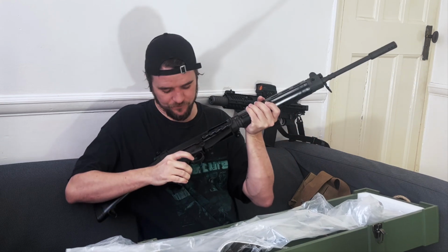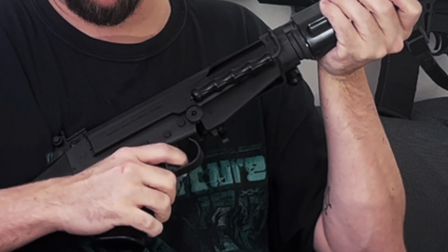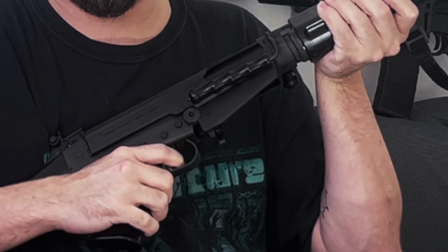There's a bit of squish there before you get to the wall, and then you are at the wall. There's a bit of squish, then you're at the wall, and it's a very defined wall, like it's definitely there. It's not just like the MP5 where it squishes through it. It is a proper wall.